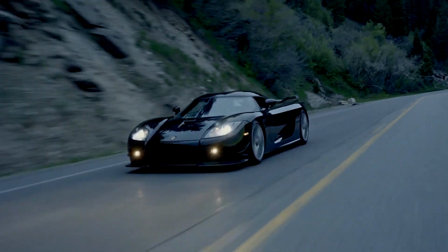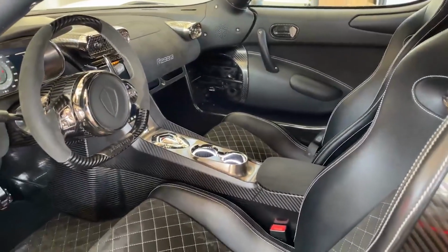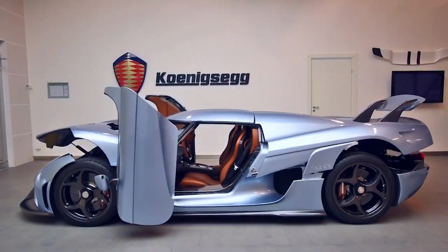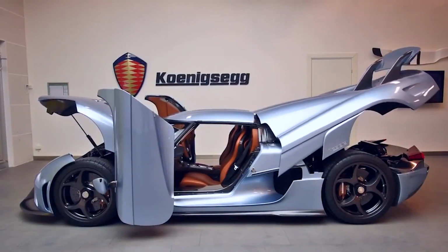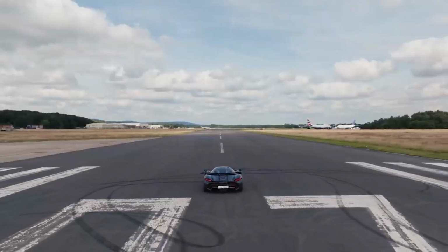But all that performance comes at a price: complexity. The direct drive system is cutting-edge but highly intricate. It needs advanced cooling, ultra-precise engineering, and next-level materials. Even routine maintenance isn't simple. If something breaks, it's not a quick or cheap fix.